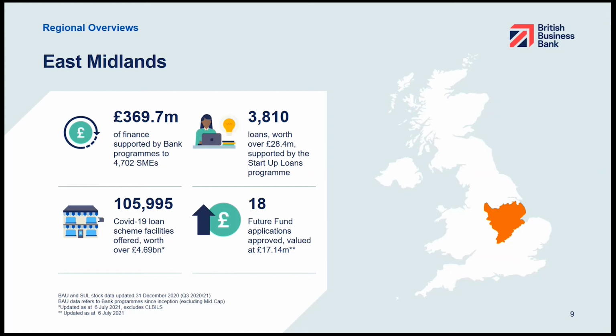We have been heavily involved over the last 18 months on the various COVID-19 loan schemes, but also Future Fund, which was an equity type product. And in terms of the East Midlands, even though those schemes closed earlier this year, we supported almost 106,000 East Midlands businesses, offering almost £5 billion worth of guaranteed lending and equity support to those businesses.